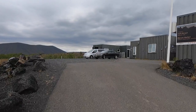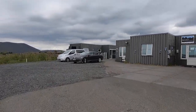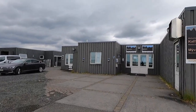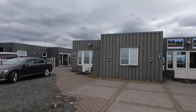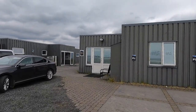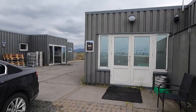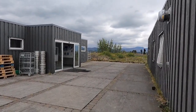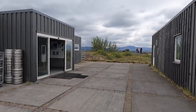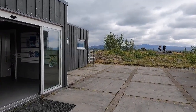I am in North Iceland, Northeast Iceland, near a town called Mývatn, and I am here to show you what the place is like. I like to show, everywhere I go, the parking first, and the public restroom, if there is a public restroom or not.